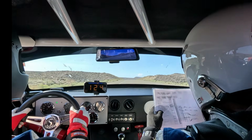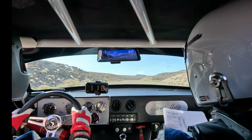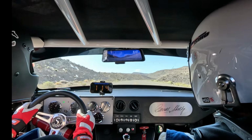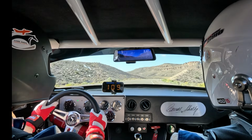Entering the Narrows. This is the slowest part of the race, usually between 95 and 120 miles per hour, depending on where you're at in the course and what kind of car you're driving. This is actually a very fun part of the road challenge, but pretty short.